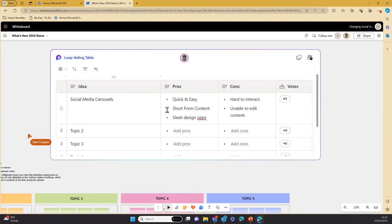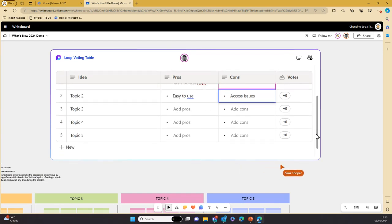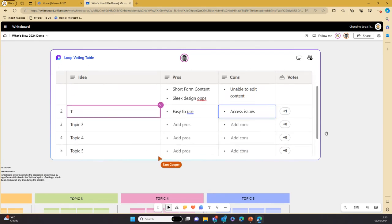So you can see that Sam and I have got this Loop voting table set up. So I can add in a pro there of easy to use. I can add in a con of access issues, for example. And because of that, I'm going to essentially vote for it, or I can unvote just by clicking there as well. I can see Sam working in here. Because those dots are moving, I know that Sam is typing something into that box there. Sam can also update different areas, and I can see that happening in real time. Sam is doing this right now, and that updates in real time.